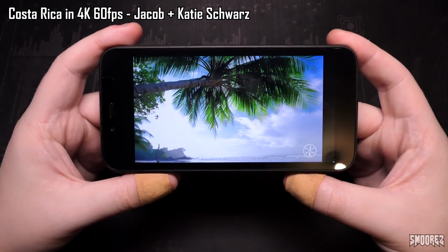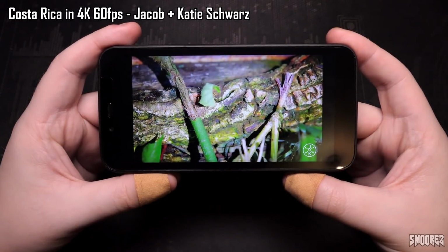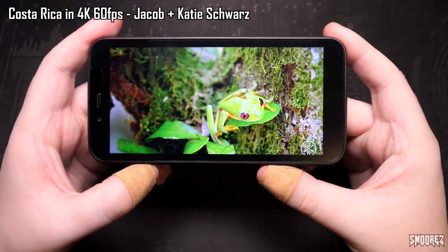Actually, it's running very well. I was expecting it to be a little bit laggy, but no, it actually seems to be running very well. That 60 FPS is definitely there. The colors are very vibrant. Just fill up the whole screen as well. There we go. Yeah, that looks quite nice.